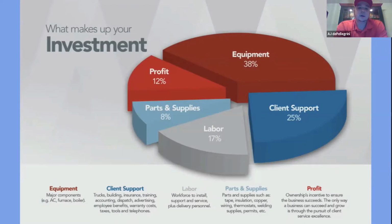25% is client support. And this is kind of a big thing, because this is our trucks, paying for our infrastructure, our insurances, our training, our accounting. Dispatch is the biggest thing. If we don't have dispatch, we can't pay dispatch. We can't get out to you when you make that call in the middle of the night, or on New Year's Eve or Christmas Eve, or right before you're about to have Thanksgiving dinner. If we don't have that dispatch, we can't pay our employees. We can't do anything. On top of that, warranty costs, taxes, tools, phones.